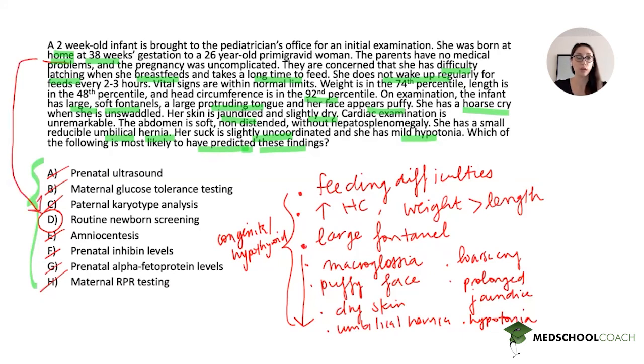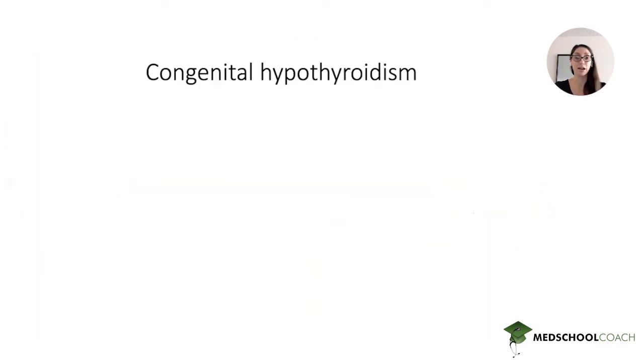this newborn screen. So let's take a few minutes to review congenital hypothyroid, because although it is a slightly more challenging diagnosis to make, it certainly has the potential to pop up on both your PEDS shelf and your Step 2 CK exam. And it's really important to be able to recognize it, because this is a totally treatable condition, and it could be predicted by the newborn screen. And that's why the newborn screen is so important, because it can pick up on conditions that are treatable in newborns. All right, so let's keep reading.